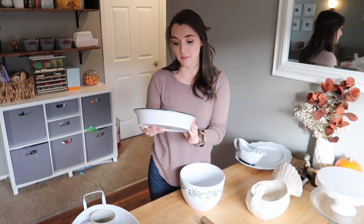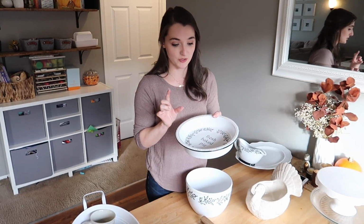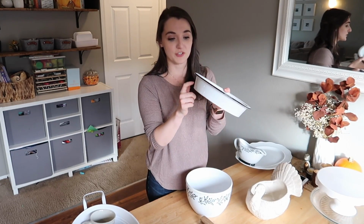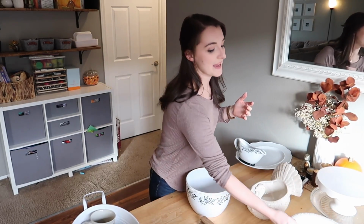This is something I'm not going to keep. This is fresh baked pie, super, super cute little pie dish. I already have a glass pie dish that I prefer to use. I like to be able to see the crust in the oven versus an opaque ceramic one, and I don't need 2. So passing that on.